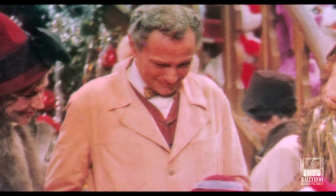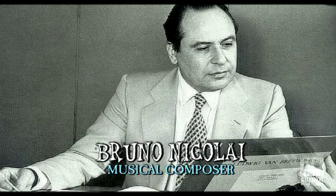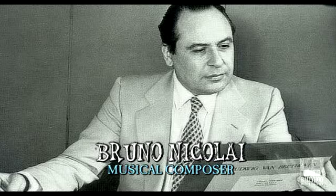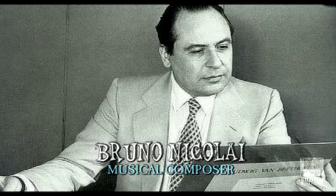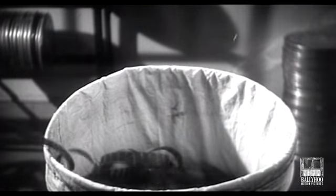Paul had the musical director who had worked with him for many years, Ray Carter, who wrote the songs with him. And there was an orchestrator, musical director, Bruno Nicolai, who did many, many films. He ended up taking the basis for the music and writing it as the rest of the background score. And then he conducted it with members of the orchestra from the Rome Opera. And then, of course, that's all put together in the mix along with the dubbing track.